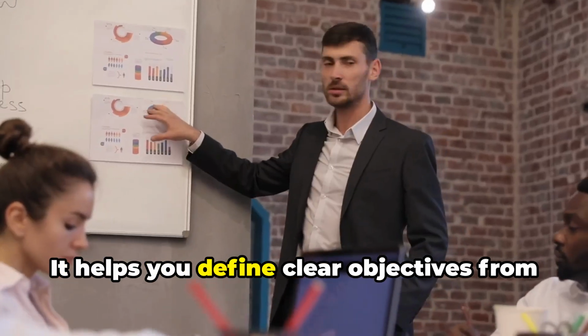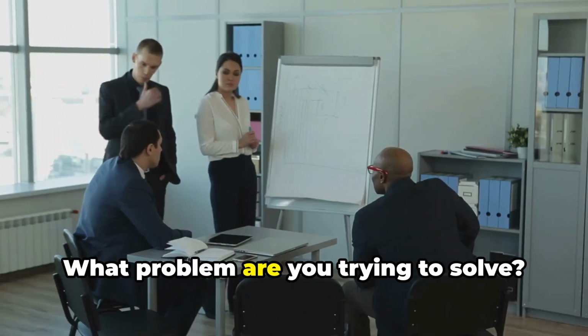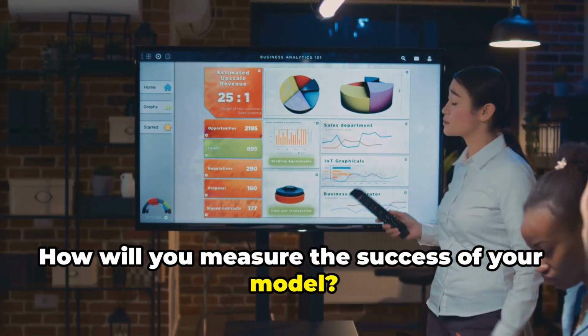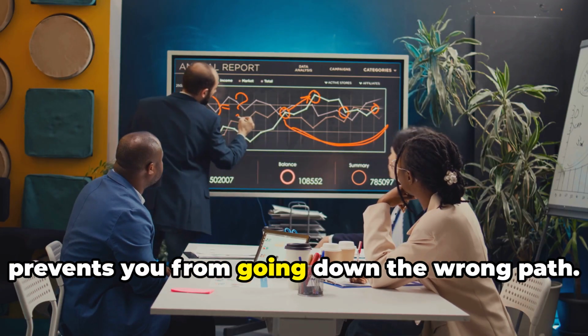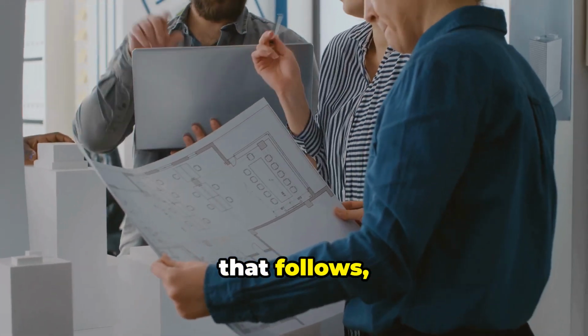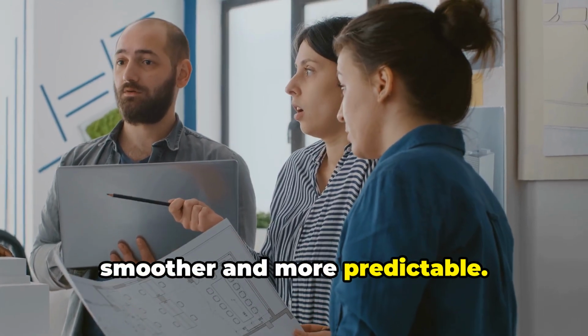It helps you define clear objectives from the very beginning. What problem are you trying to solve? How will you measure the success of your model? Answering these questions early on prevents you from going down the wrong path. It sets a solid foundation for everything that follows, making the entire development journey smoother and more predictable.